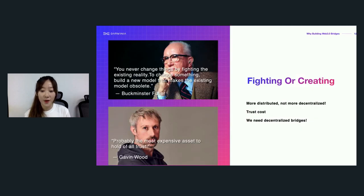So actually, we're facing the question: fighting or creating? Buckminster Fuller said, you never change things by fighting the existing reality. To change something, build a new model that makes the existing model obsolete. These custodial bridges are now distributing middlemen, claiming to be decentralized, but distribution doesn't mean decentralization. Polkadot founder Dr. Gavin Wood also said, probably the most expensive asset is trust. These custodial bridges heavily rely on trust, and the trust cost of these bridges would be extremely high. Therefore, we need decentralized bridges.